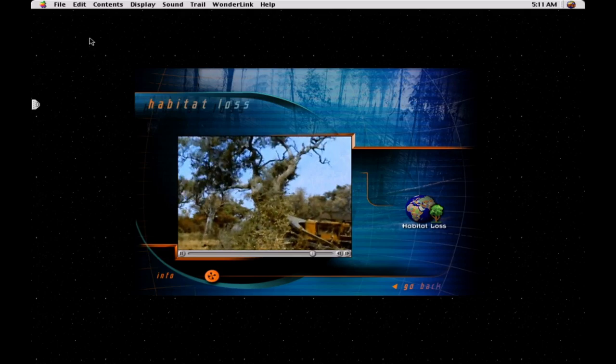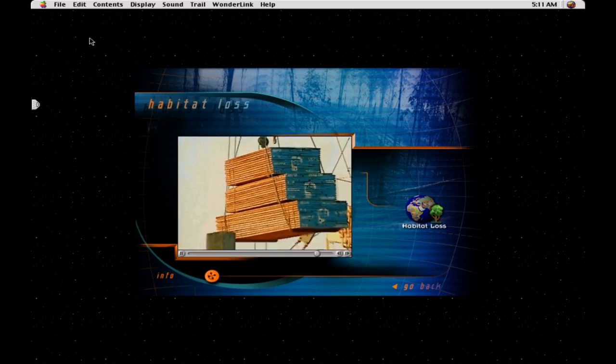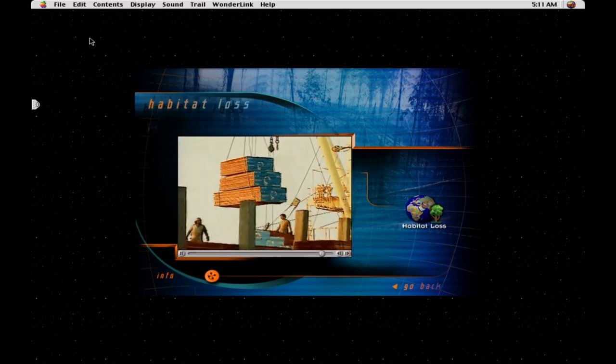Habitat destruction, however, is not limited to the world's tropical forests. Take a look for yourself.